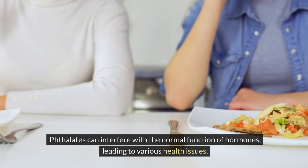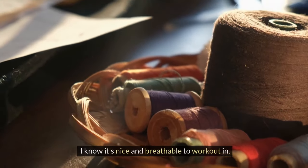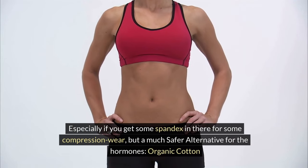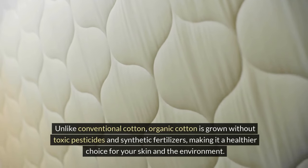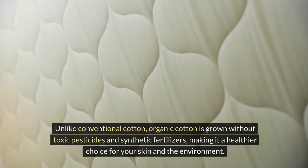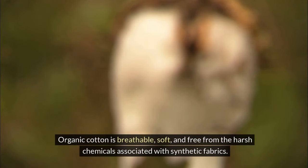I know it's nice and breathable to work out in polyester, especially if you get some spandex in there, it feels good, and some compression wear, but a much safer alternative for your hormonal system is going to be organic cotton. This is a great example. Unlike conventional cotton, organic is grown without toxic pesticides and synthetic fertilizers, making it a healthier choice for your skin and the environment too. It is breathable, soft, and free from harsh chemicals associated with these synthetic fabrics such as polyester.